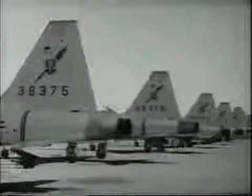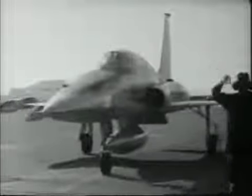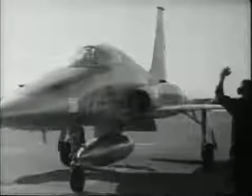The first classes got underway in September 1964 with crew from Iran and Korea. US pilots working with the Military Assistance Advisory Group also attended.